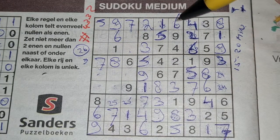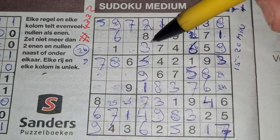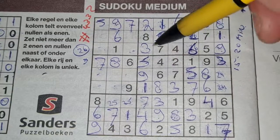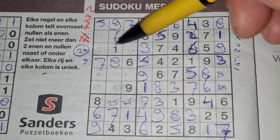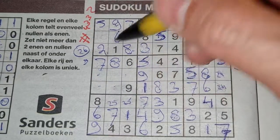Alright, two missing numbers in this row. 1, the 2 is missing, the 3, 4, 5, 6, 7, and 8 is missing. 2 and 8. We have an 8 there, no 8 there. 8 should be here, and the 2 goes there.